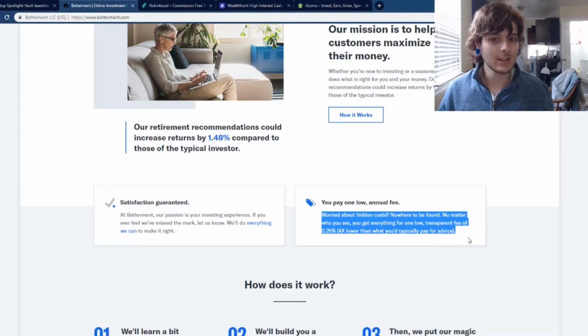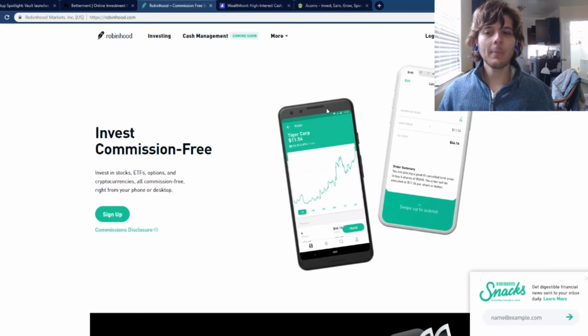Definitely, you might want to consider this if you're looking for retirement, or if you want to do a college fund, or if you want to just have a general portfolio. Definitely consider Betterment. Next up, guys, is Robinhood.